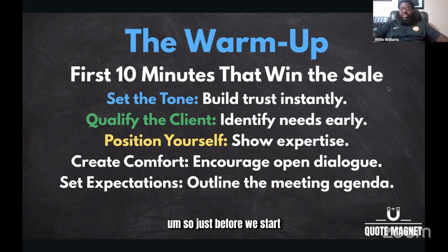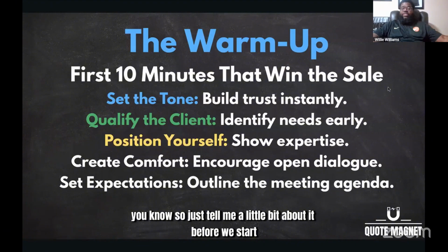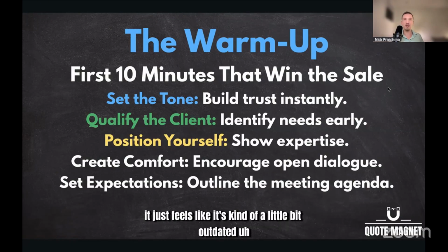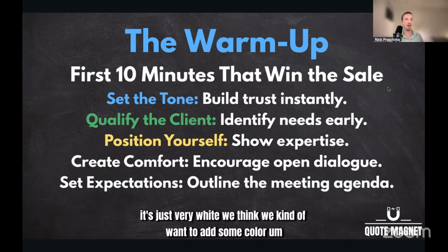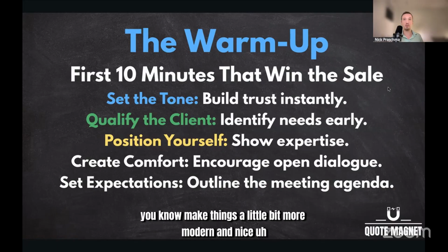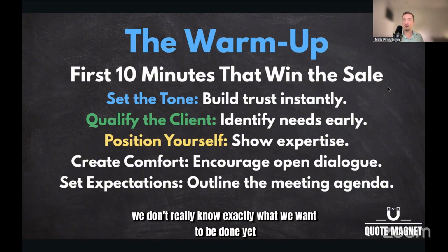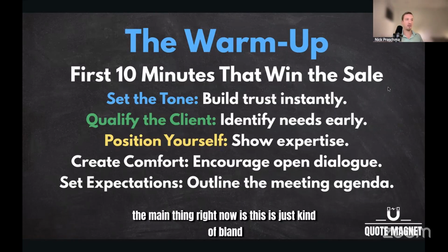So just before we start, tell me a little bit about the kitchen. Well, we bought the house like 5 years ago, and there's nothing wrong with the kitchen. It just feels a little bit outdated. It's kind of bland. It's just very white. We want to add some color and make things a little bit more modern and nice. We don't know exactly what we want done yet, but we want to freshen things up.